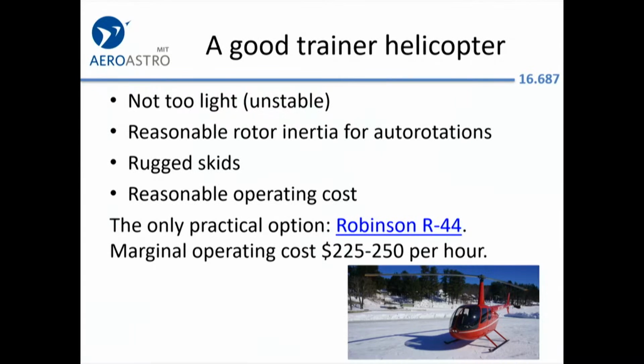And in helicopters, a lot of the training after those 10 hours, after you've learned to fly, you also need to learn to fly a helicopter with no engine. That requires making some adjustments in the pitch of the rotating blades, or spinning wings. If there's no inertia in those blades, it becomes a little bit harder to control during the autorotation. If you're a student, you may not make the best landings, so rugged skids.